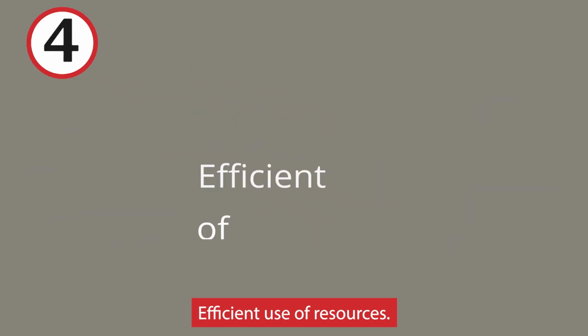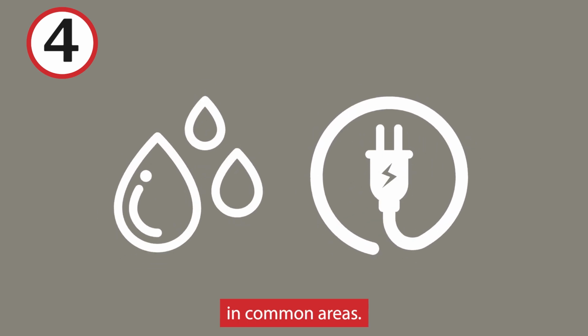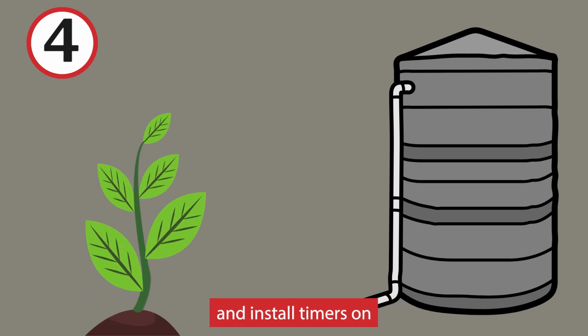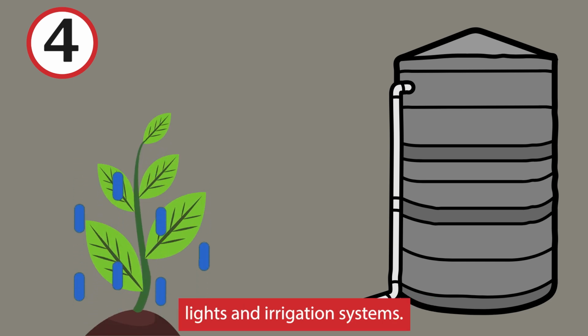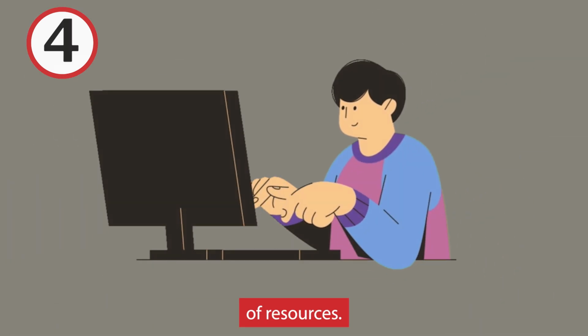Efficient use of resources. Optimise the use of resources like water and electricity in common areas. Implement water-saving measures like water tanks and drought-resistant landscaping, and install timers on lights and irrigation systems. Encourage residents to report any waste or misuse of resources.